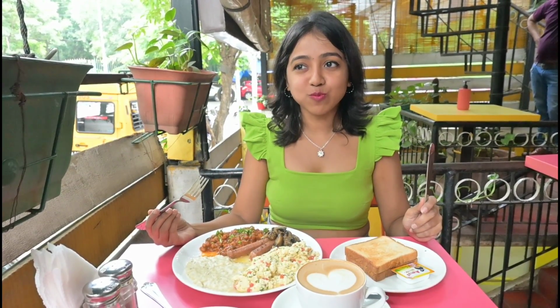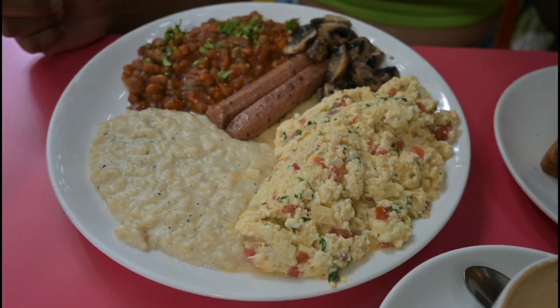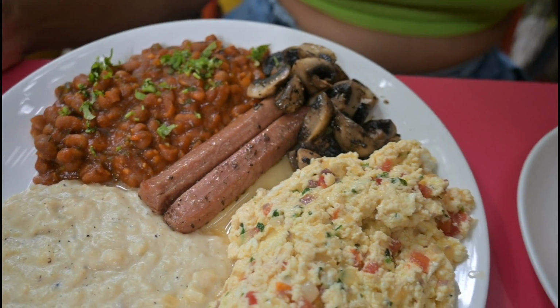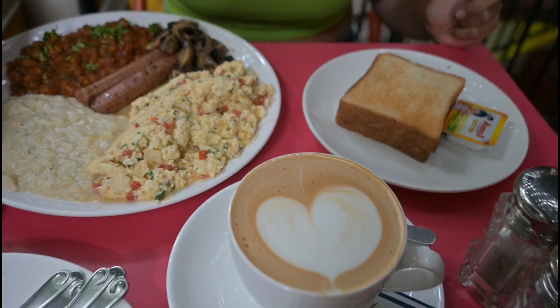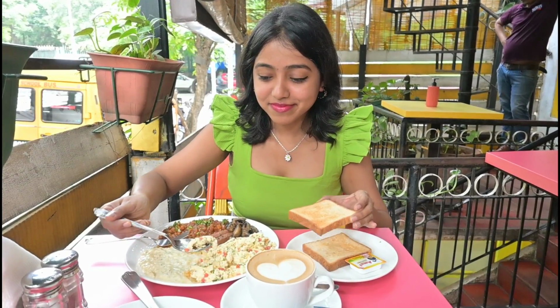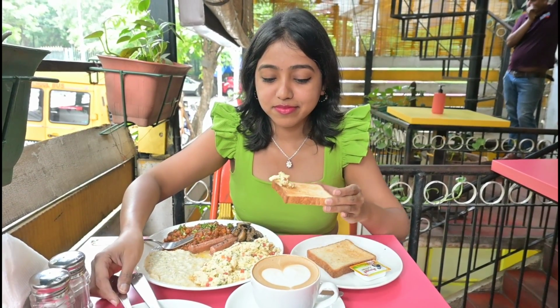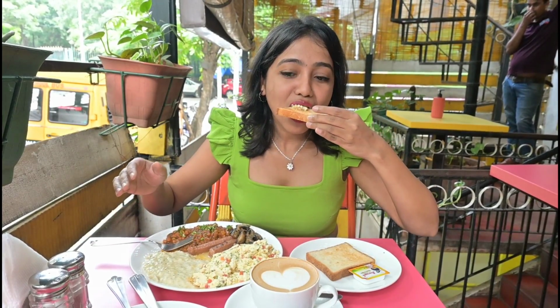The big breakfast platter also included a choice of beverage, 2 slices of toasted breads, mashed potatoes, roasted mushrooms, and eggs made in a particular style. So you can have either an omelette, scrambled eggs, sunny side up, poached eggs, or the masala scrambled eggs, which is what we went for.